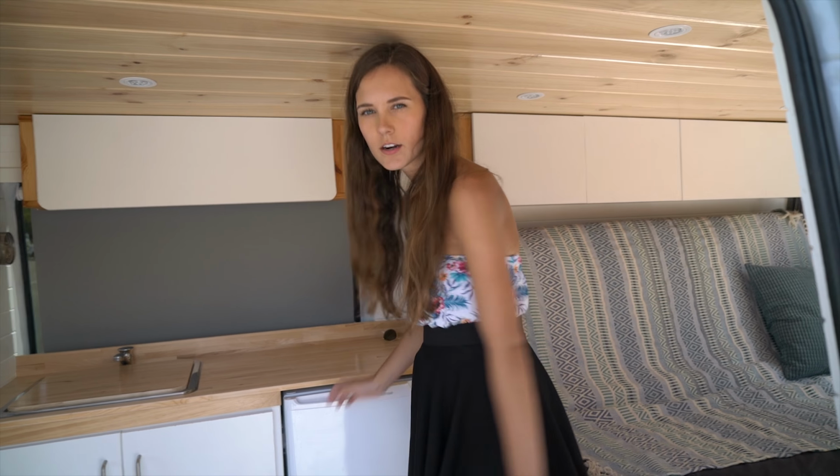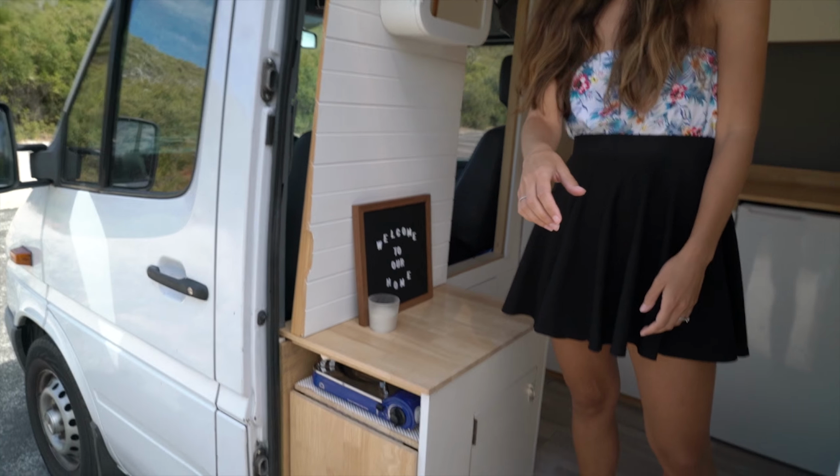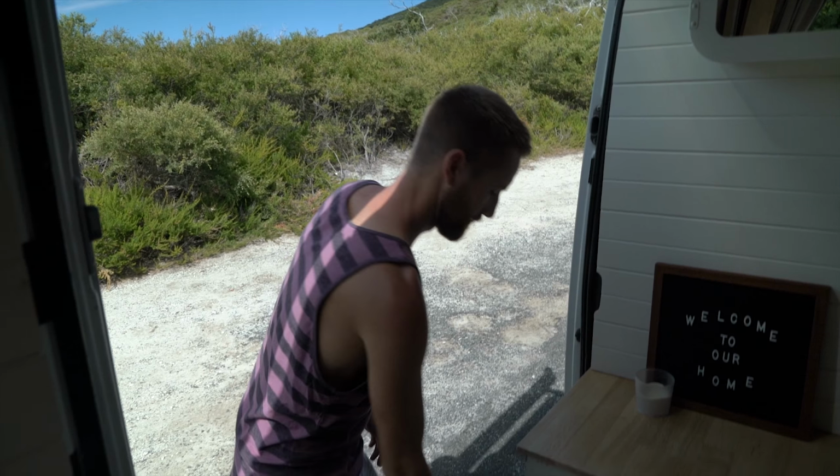It's very handy. These are also from IKEA, these little storage containers. Transitioning, so we have all this counter space here. Then if you need to put some stuff on here, we have this area.